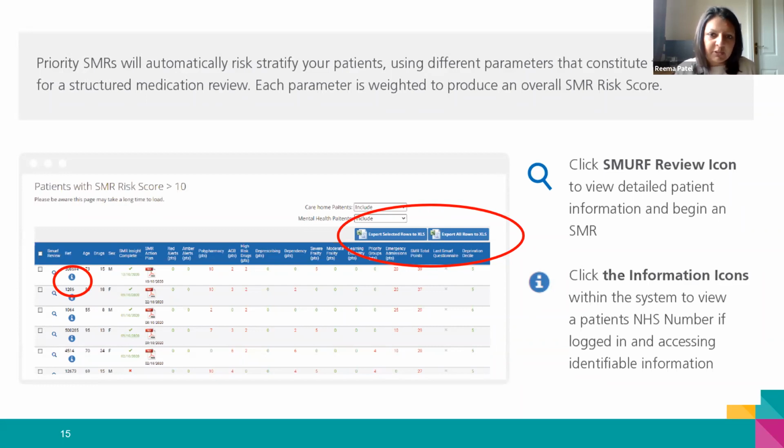This list can then just be exported into Excel, and if you prefer to save the list in practice, if there's more than one person working on it, it might be easier to do that. And then for EMIS practices, the reference number that the list gives is the EMIS number itself in practice. So it's easy to identify your patients in practice.